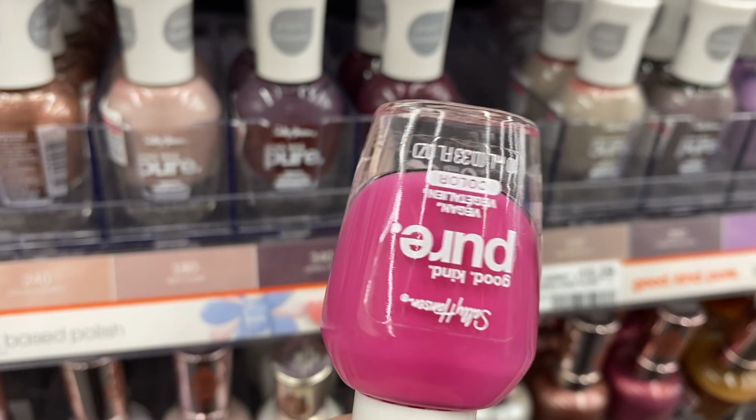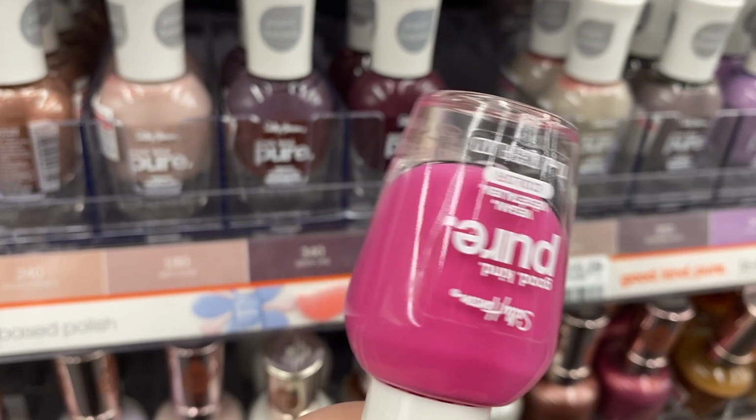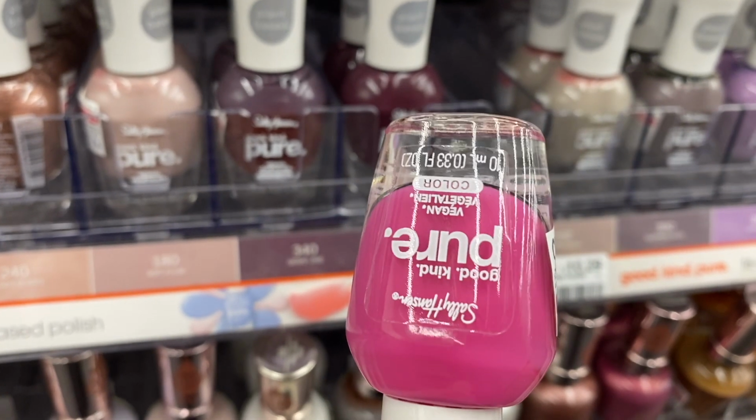Like I said, I'm clearing out a lot of my collection, so I have a lot of colors to replace, and I really like these. So let's move on to our next store.